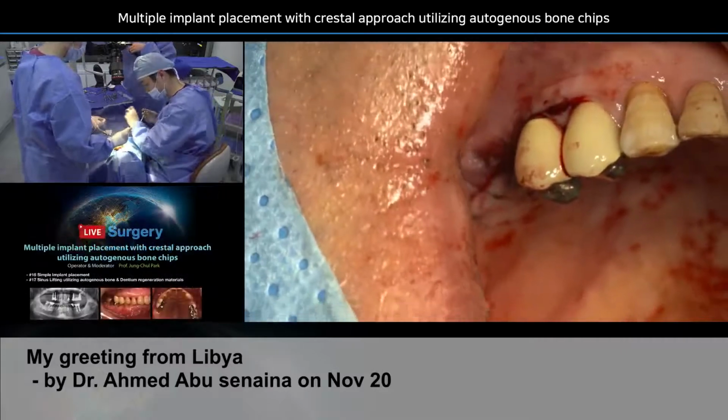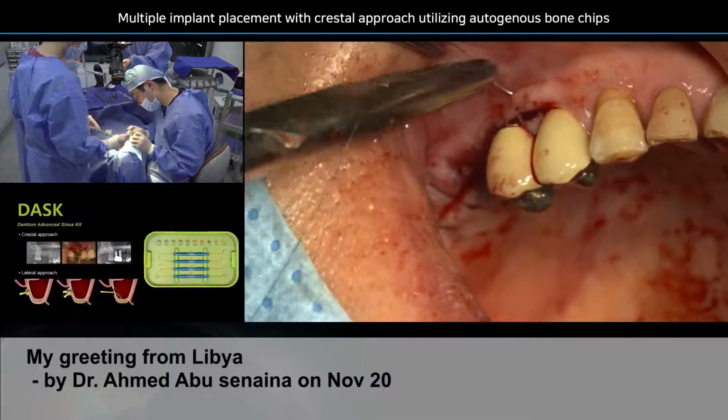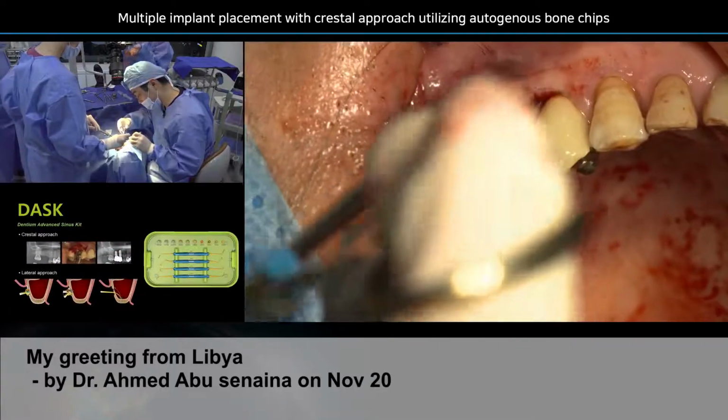And I think that this will be our final suture here. Engage the flap, and carefully come out.